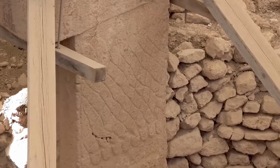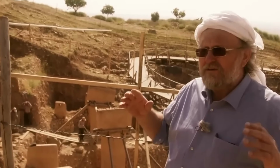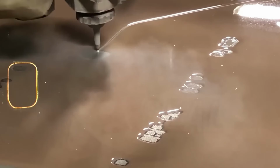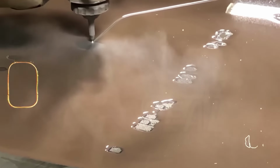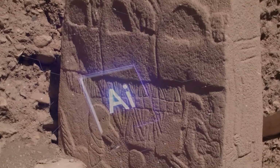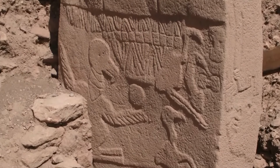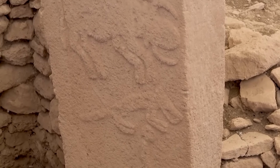When we use modern machines to cut stone, they leave very specific patterns because of the way the blade spins or moves. The AI found patterns on the pillars that look more like they came from a machine than from a human hand. The spacing between the marks is too consistent, the depth is too perfect. It looks like the work of a robot, not a tired human working in the sun 12,000 years ago.